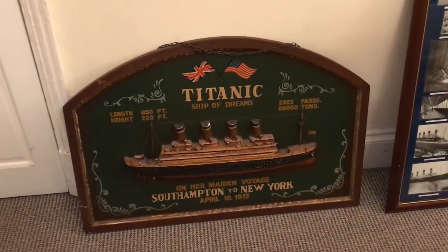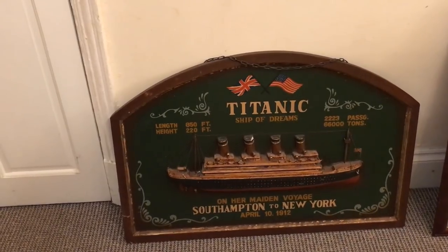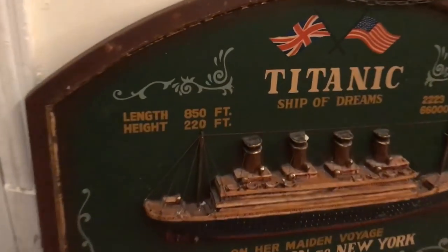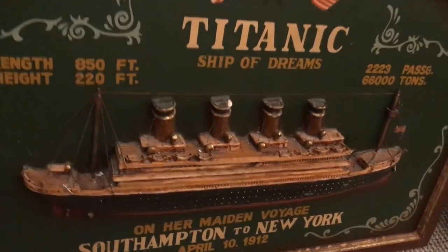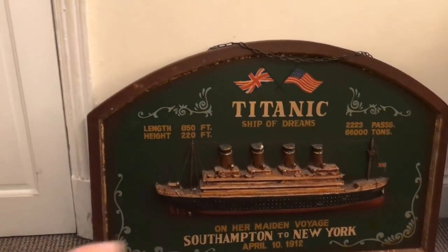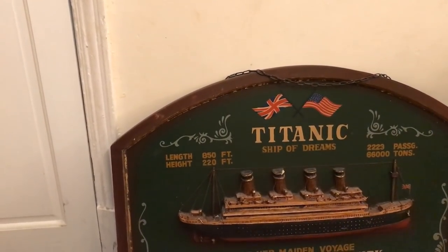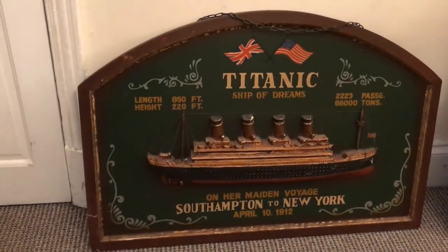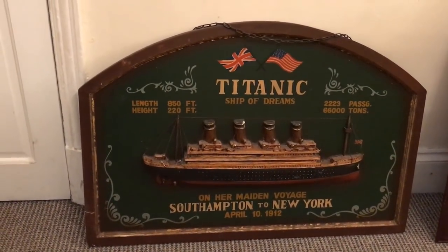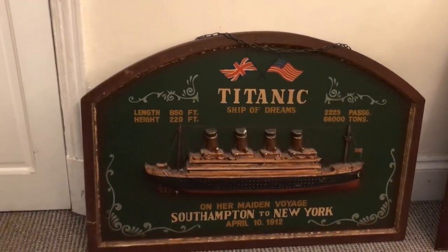This is the first piece. It's a picture of the Titanic done in high relief. So the ship is actually three-dimensional, raised out of the board. Now it's made of resin, the ship is anyway, on a wooden board, and it's all really beautifully printed. What can I say other than it is absolutely spectacular? I know it's not of the period, it's just a Titanic memorabilia piece, a commemorative piece, but it is absolutely superb. Now, I've got a good collection of Titanic pieces to show you.